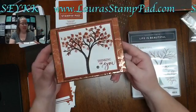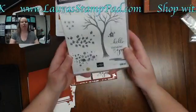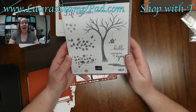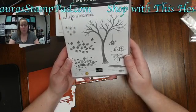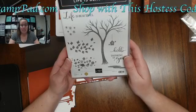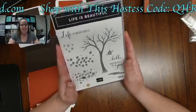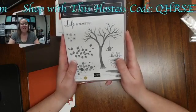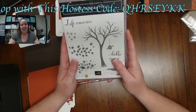So love it. And then I used the Life is Beautiful stamp set, which is this one here. And this is the free stamp set of the month for the month of October. So all orders of $75 or more placed through me before shipping and tax get this stamp set for free. So every month I do a different stamp set, and this is the stamp set this month.